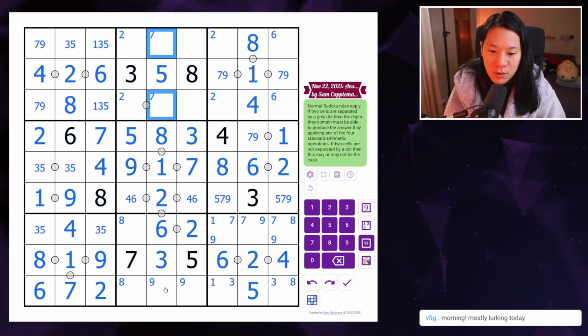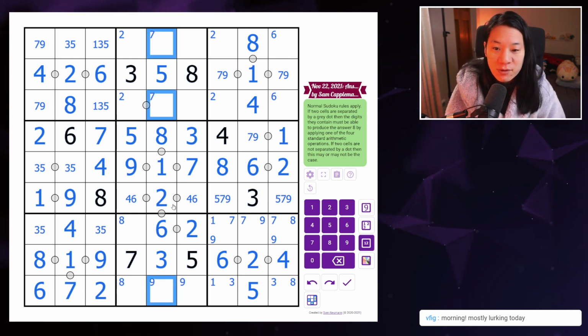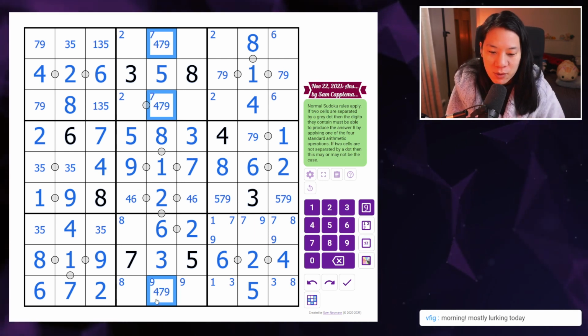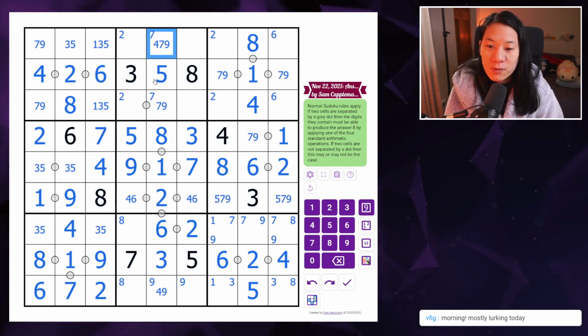Oh, hold on. We've got 7, 9, and 5. That's, no, 4, 7, and... Yeah, 4, 7, and 9 there. 4, 7, 9 locked in these cells. Okay, so this can't be a 7. This can't be a 4.